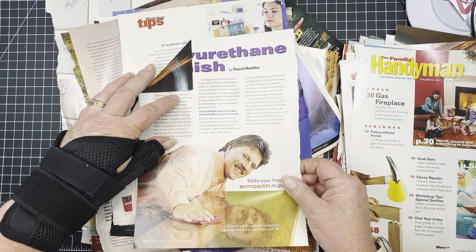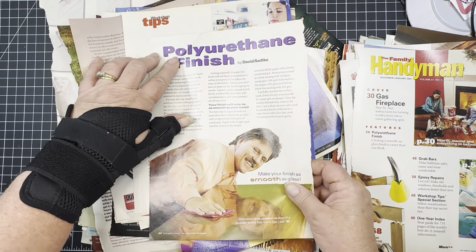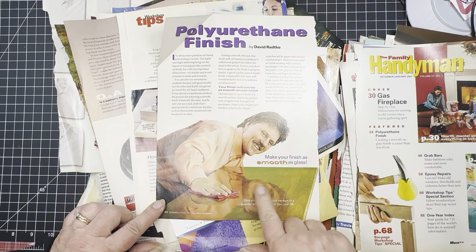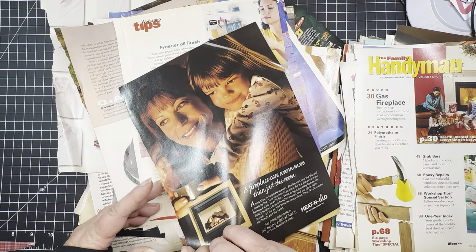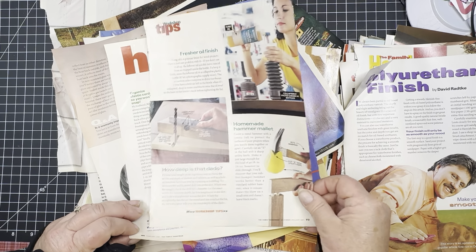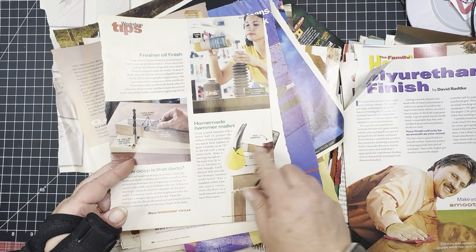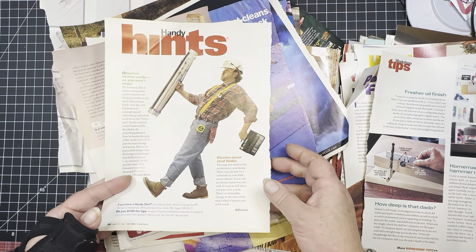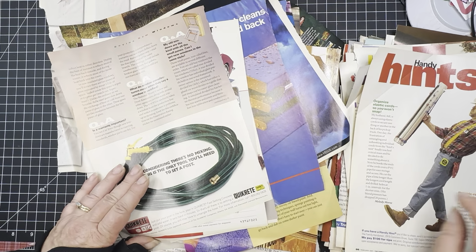Not sure why I took this. Maybe because I thought I'd cut him out and he'd be wiping something other than what he's wiping. I don't know. We'll see what he looks like when I cut him out. Here's that tennis ball hammer from the other angle. This guy was funny. I just like the way he was walking.